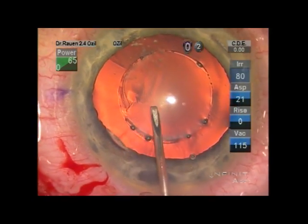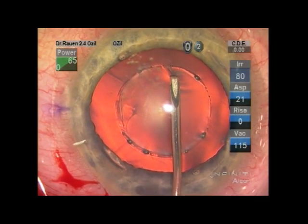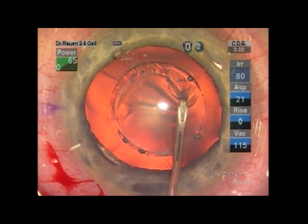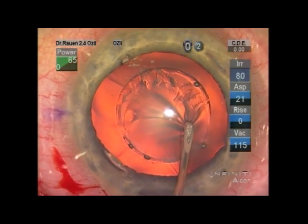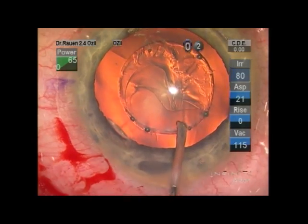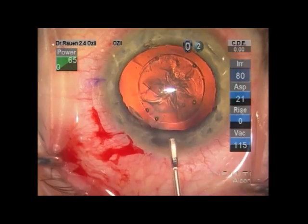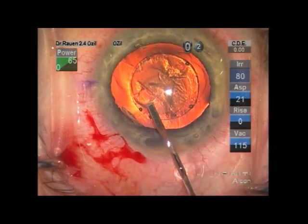As you can see in this portion of the video, a cystotome is used to gently confirm that we have a continuous capsulorhexis. Occasionally little tags in the peripheral extent will be detected, and we're just being extra careful here to make sure everything is perfect. But as you can imagine, that circular opening that is created within the lens capsule is much more precise than the human hand can provide.